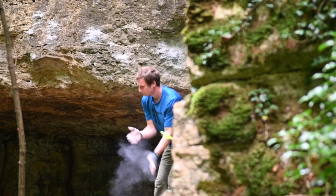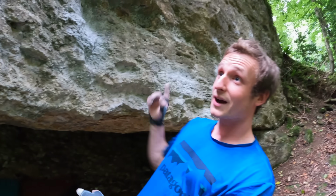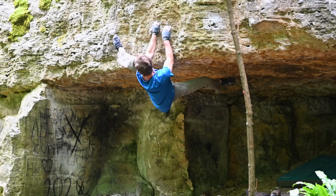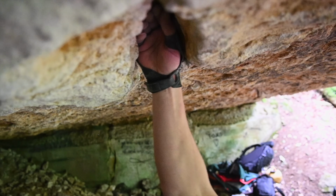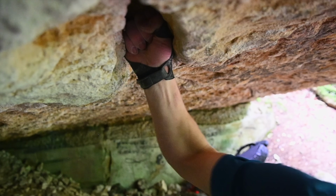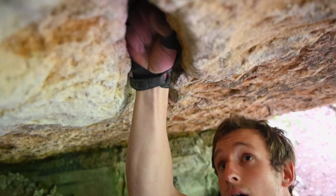Okay, so we are at All Elements, which is Tom's problem. I'm going to try the 8A Plus, which comes out from the back and along the lip. The crux is at the beginning here, so I go into a fist jam. I think my fist has grown in size since I was 18, whether that's from doing lots of fist jamming for the last 10 years.